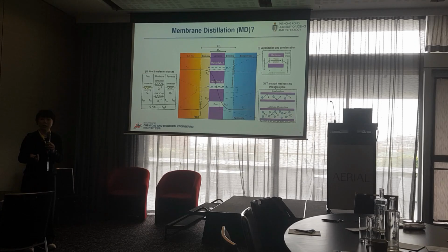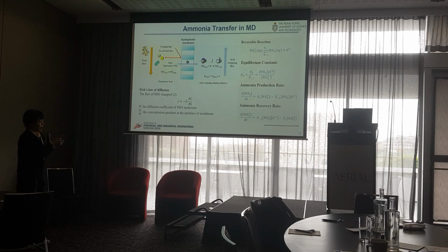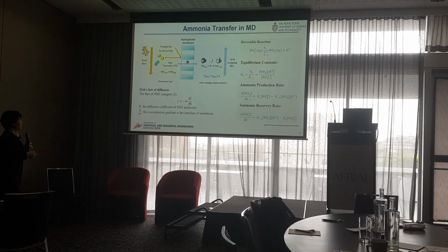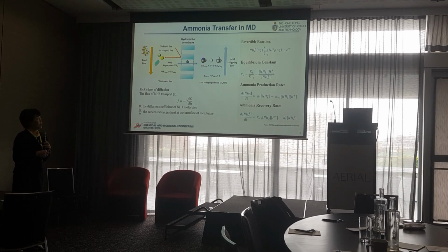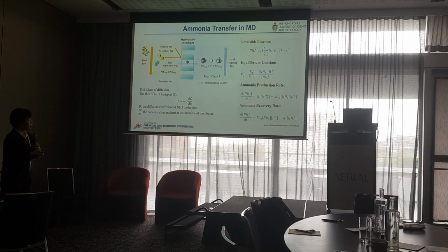The key point is that you need to understand the ammonia chemistry. I think you have learned it in high school. When we look at this ammonia chemistry, it depends on the pH value. Ammonia stays in the liquid phase at lower pH, and when you increase the pH, the ammonia will vaporize and turn into the gas phase.